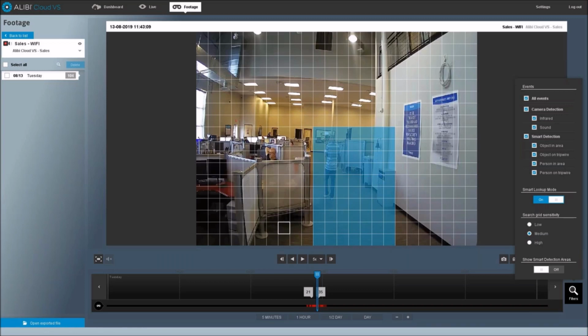So the last thing that any user wants to do is sit and search through hours and hours of mindless video. This is a way to get to that footage extremely quickly in a very defined location so they can get that evidence off, make sure that the case keeps moving forward in a timely fashion.